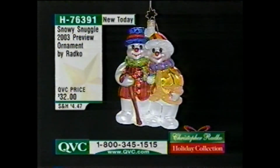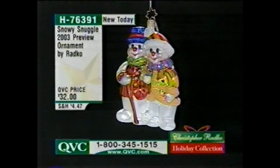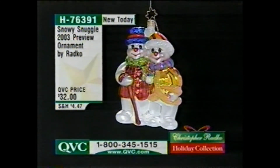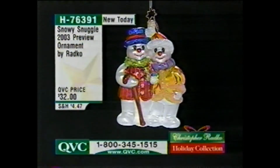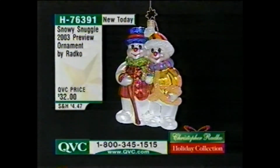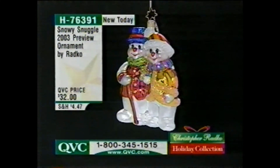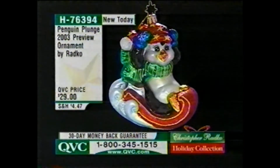Now, if you are saying, I cannot wait to decorate for the holidays this year, and I love snowmen, this is the Snowy Snuggle 2003 Preview Ornament by Radko, $32. This is H76391. That's going to be coming up in the show. That is going to be brand new today. So if you're looking for something that's going to be perfect as a brand new idea for the holidays, that's going to be one of the first things coming up.